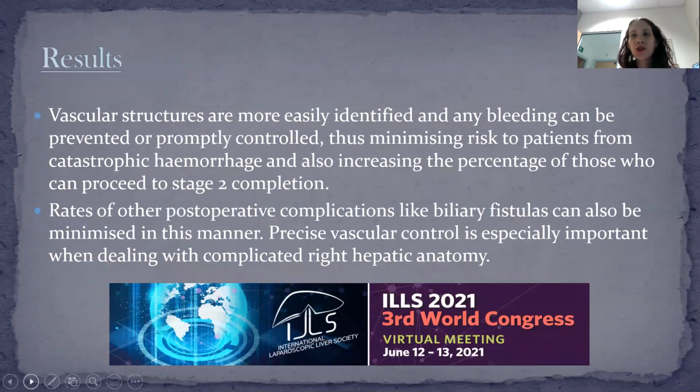The vascular structures are more easily identified, and any bleeding from them can be either fully prevented or promptly controlled. Therefore, there is smaller risk to patients from catastrophic hemorrhage, which was one of the biggest concerns of ALPPS in its nascence, but it can also increase the percentage of those who can successfully proceed to stage 2 completion.